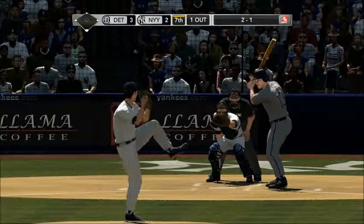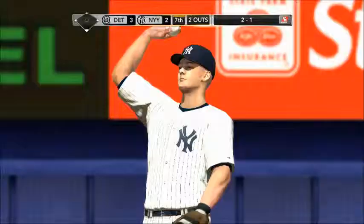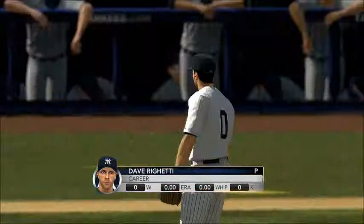Here's the 2-1 pitch. Swings, lines this one back up the middle, and it's got the play by Gordon. He's retired 10 in a row. The hitters are completely overmatched right now. He's got it all going on.